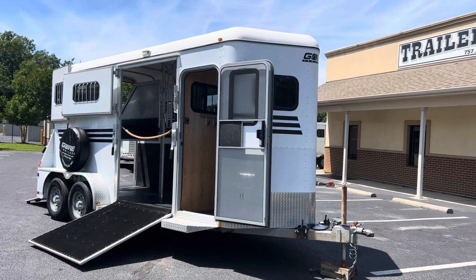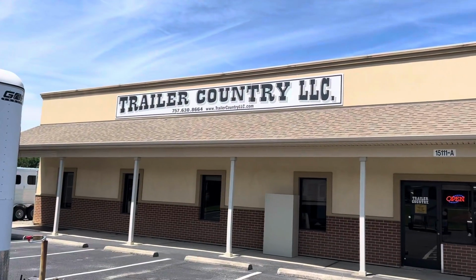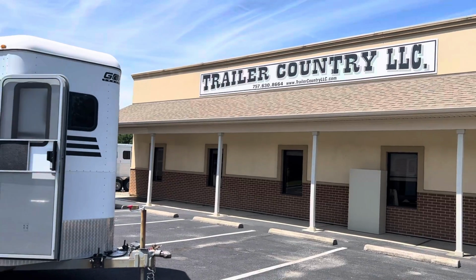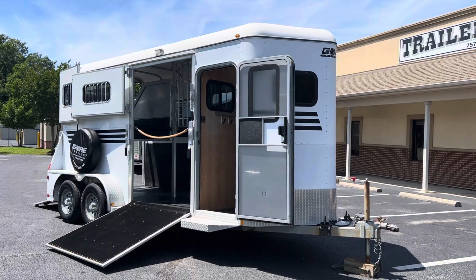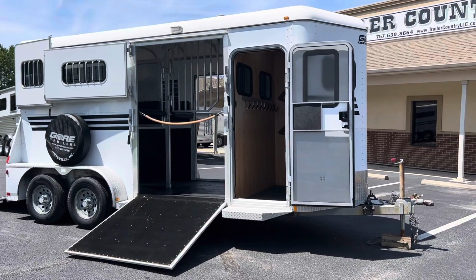This is a 2006 Gore trailer located here at Trailer Country LLC in Carrollton, Virginia. 2006 Gore 2-horse bumper pull with side ramp and dressing room. This trailer's in really great condition. It's been very, very well maintained.